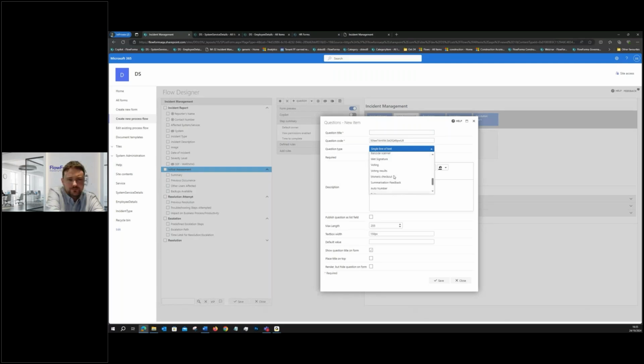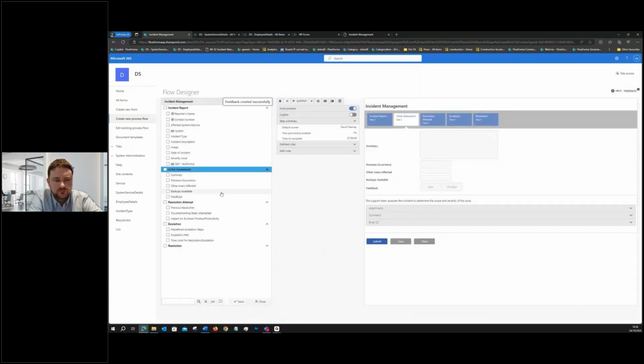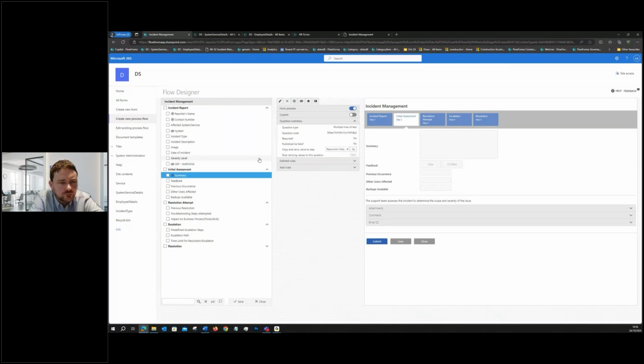And that is my, gone here somewhere. Where is it? Just bear with me a second. There it is, summarization feedback. And once we have these two questions in place, you see the like, dislike here. I'm going to position this up here. The summary, I'm going to make read only. I don't want the user editing it. I just want to get their feedback on it.